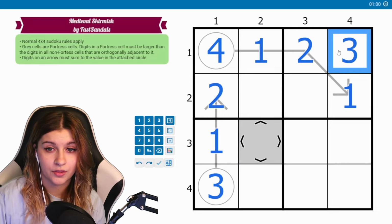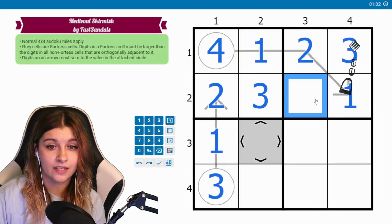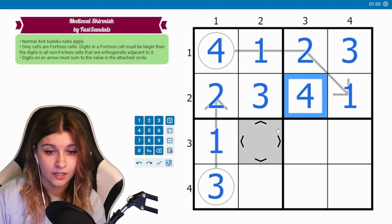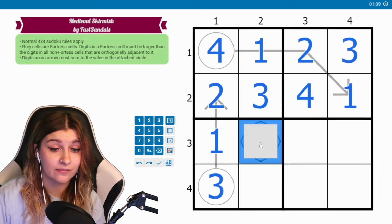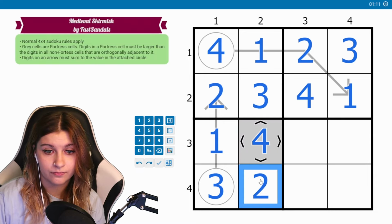Sudoku says this is a 3 and this is a 3. And this is a 4. If this has to be larger than all of these, the only way it can be larger than a 3 is if it's a 4. So this is a 2.